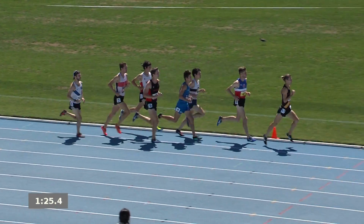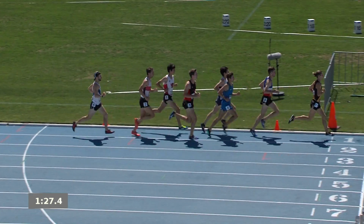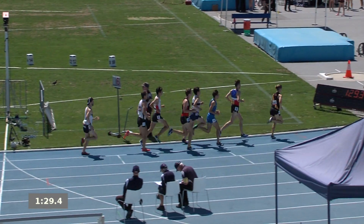So Buckingham just sitting behind Coleman at the moment. Content for James just to lead it through. 6 laps to go.